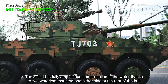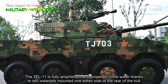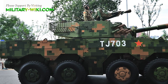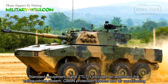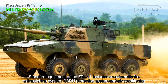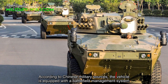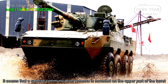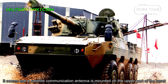The ZTL-11 is fully amphibious and propelled in the water thanks to 2 water jets, mounted one either side at the rear of the hull. Standard equipment of the ZTL-11 includes an automatic fire extinguishing system, CBRN protection system, and air conditioning. According to Chinese military sources, the vehicle is equipped with a battle management system, communication radio, and a satellite position system. It seems that a satellite communication antenna is mounted on the upper part of the turret.